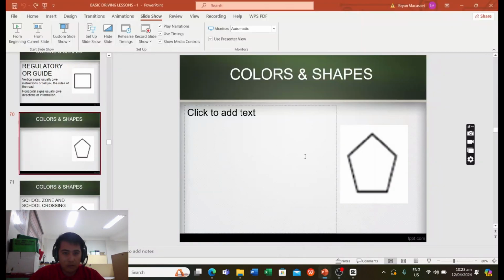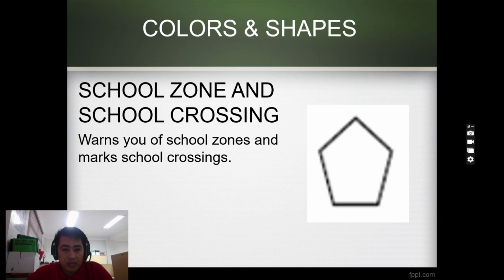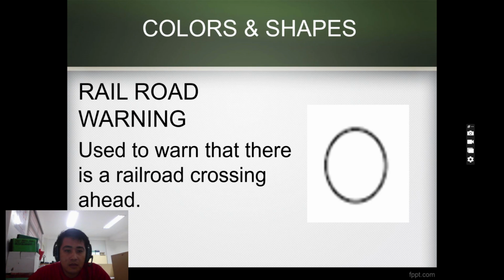Okay, so let's continue. Okay, color and shapes. So we have the pentagon shape. So when you see the pentagon shape, it means school zone and school crossing. It warns you of school zones and marks school crossings. So commonly siya nakikita ang shape na pentagon sa mga school zone and school crossing areas. So educational areas. Next, we have the circle shape. Okay, so when we see the circle shape, it means railroad warning. It is used to warn that there is a railroad crossing ahead. Okay, so commonly siyang nakikita for railroad warning.